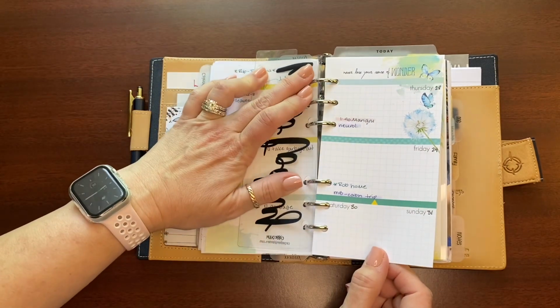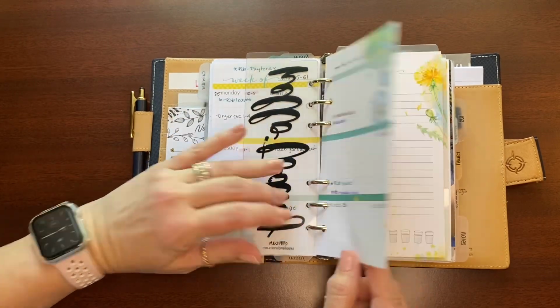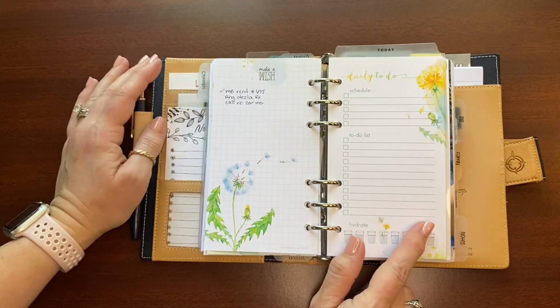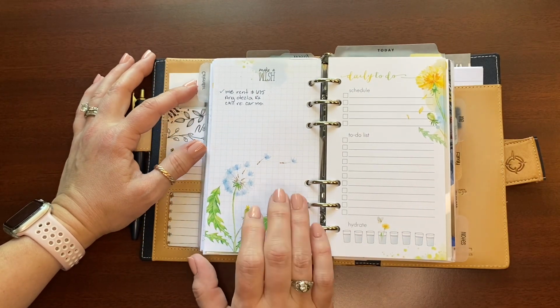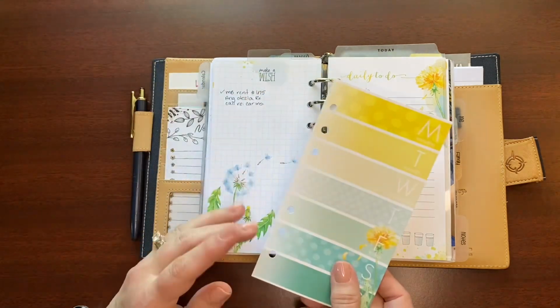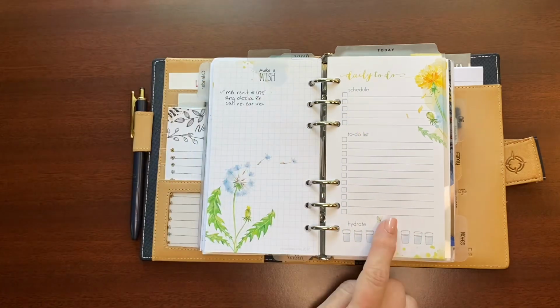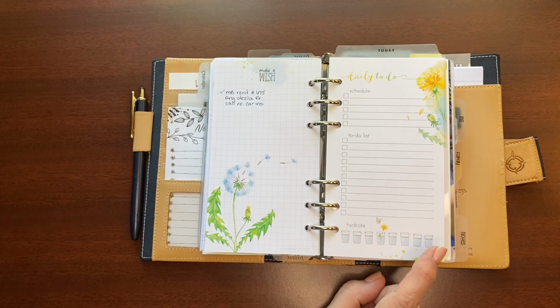And my marker. And then these are the dailies. So when you get the planner subscription, you're going to get the week on 2 pages. You're going to get the week on 1 page. You're going to get enough dailies, and you're going to get a monthly, which I don't have for this particular month. I must have used it.